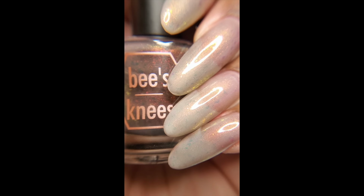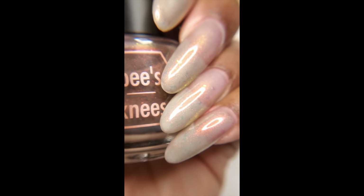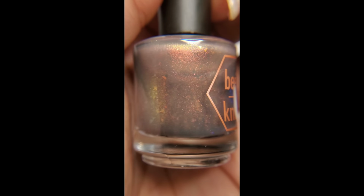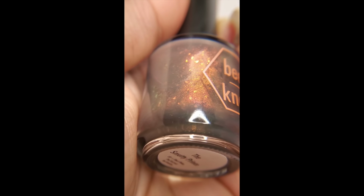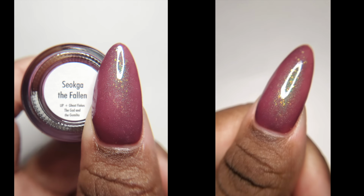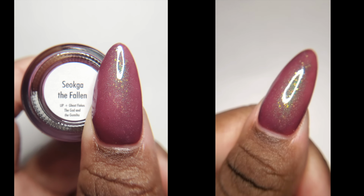This first mystery is called the Smutty Prince and has a soft beige base with red to green UP and red to green ghost flakes. The second mystery is named Soka the Fallen and has a gray purple base with green to blue UP and red to green ghost flakes.